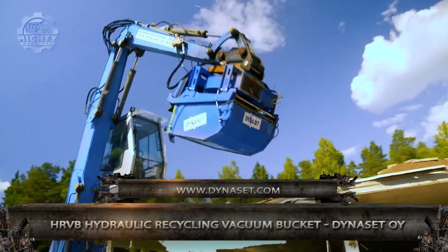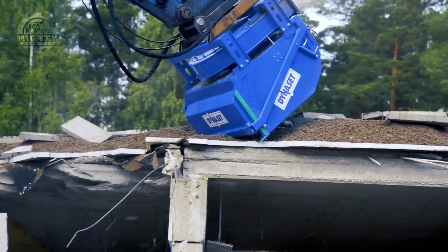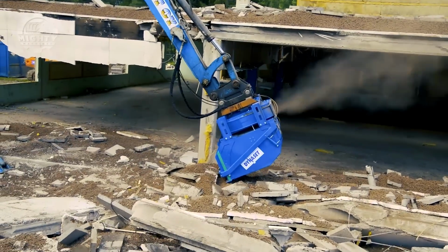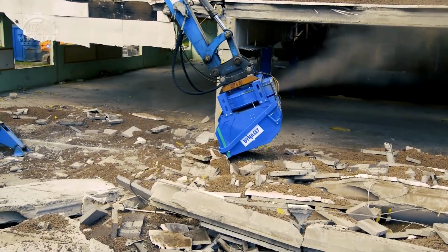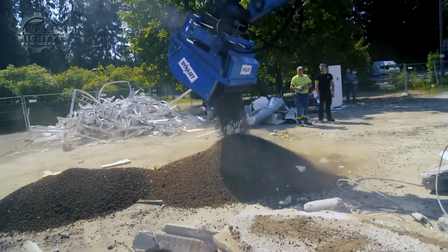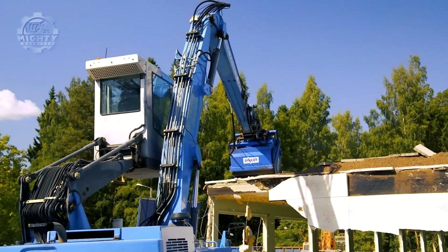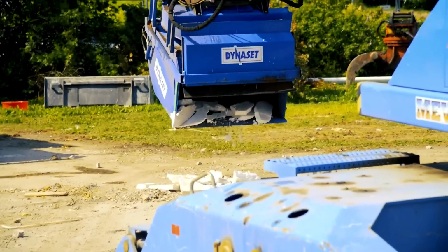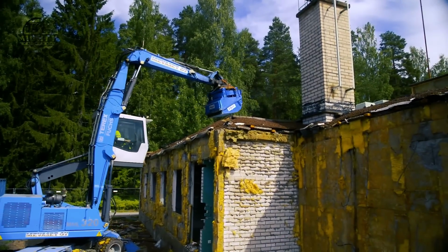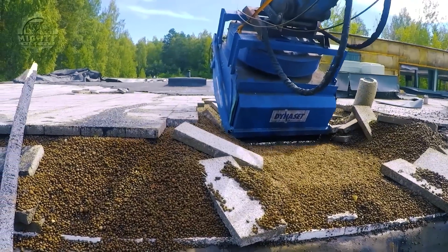Finally, we have the HRVB hydraulic recycling vacuum bucket from Dynaset, OI. It's a very unique bucket known for its capability to perform a wide range of cleaning jobs and even demolition activities. All of these are made possible thanks to its tremendous suction force that collects a wide variety of dust and debris, including fragments of plastic, wood, insulator wool, and light expanded clay aggregate. For a more precise and efficient cleaning, this machine gives the operator the freedom to modify the suction hatch, and also has an additional suction port and vacuum hose.